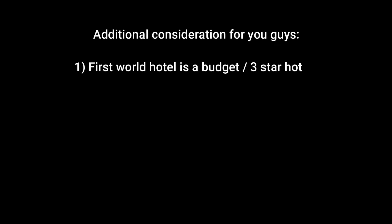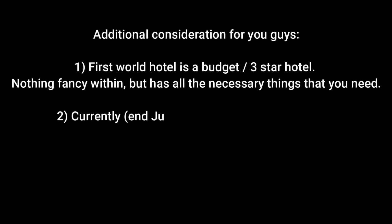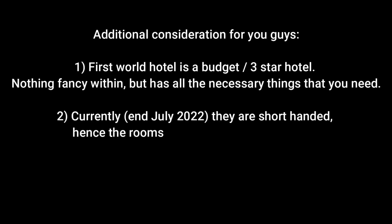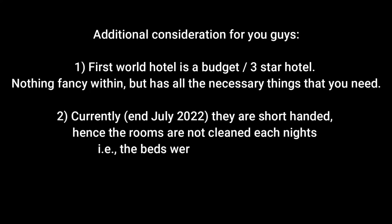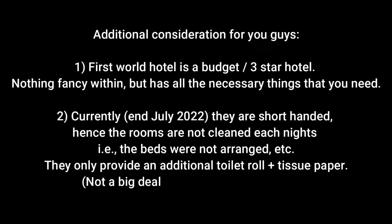Some additional points of consideration for you guys is that First World Hotel is a budget 3-star hotel. There is nothing fancy within, but it has all the necessary things that you need. Currently, the hotel is short-handed and hence, the rooms are not clean. For example, the beds are not arranged each night. They only provide additional toilet rolls and tissue papers. This is not a big deal for me, but please consider if you would like to book this hotel.